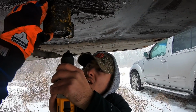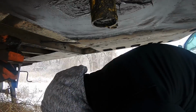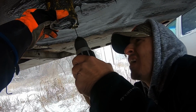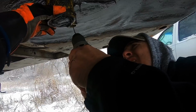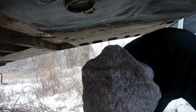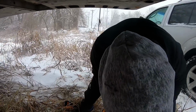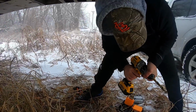I'll try to hold it. I don't know how to. Oh my god. Try now. I can't, they keep sliding. I'll see what the biggest drill bit I can fit in here is. I think I've already used up the biggest with that. This is the biggest one I got.